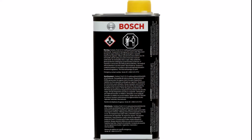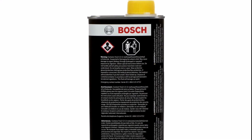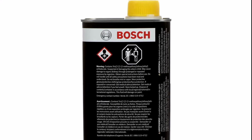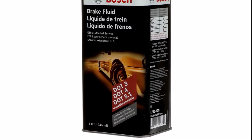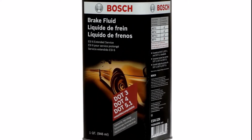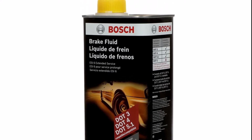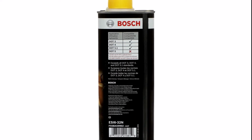The second significant benefit of this fluid is represented by the ESI in the name, which stands for Extended Service Interval. This Bosch fluid lasts 100 times longer than standard DOT3 fluid. It lasts 10% longer than typical DOT5.1 fluids and 50% longer than conventional DOT4 fluids. Additionally, it is reasonably priced compared to other types of brake fluid.